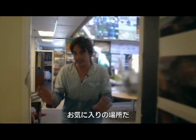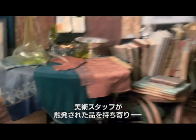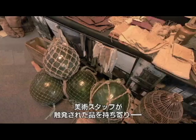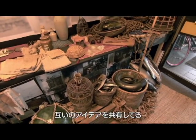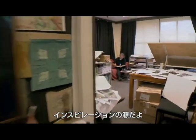Hi, come with me, I've got something very cool to show you. This is my favourite place. It brings into play all of the ideas from all the individual contributors in the art department, and they get to share all their ideas in here, and this is where the first spark of inspiration begins.